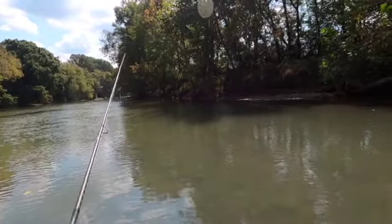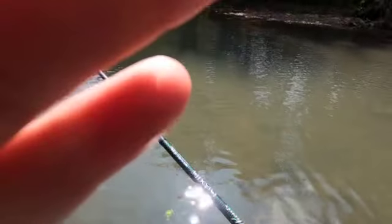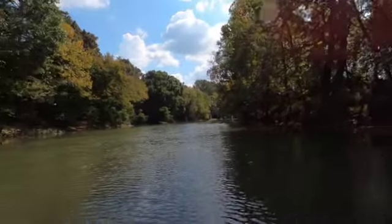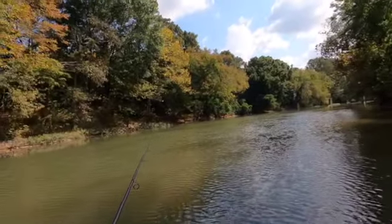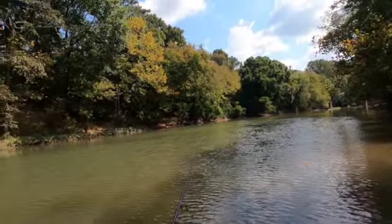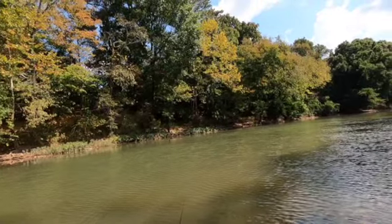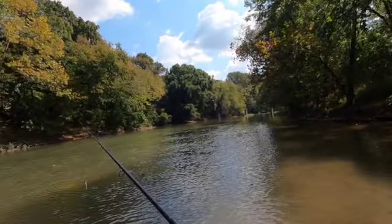Let's walk back this way and walk up the river a little place further. See a lot of rock shelf on that side, which is a good thing. Smallies like to hang around that rock shelf. I think I saw one run for it, but just couldn't commit.